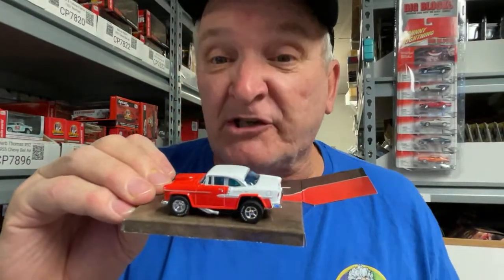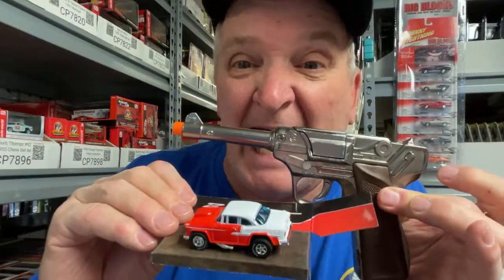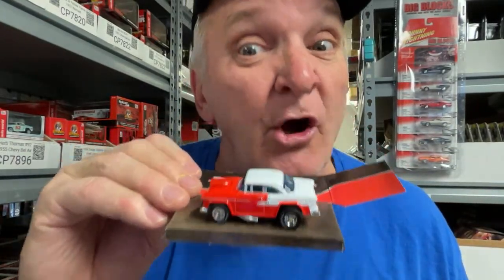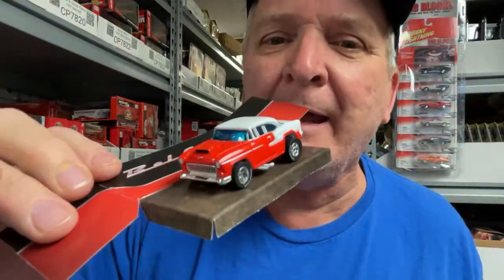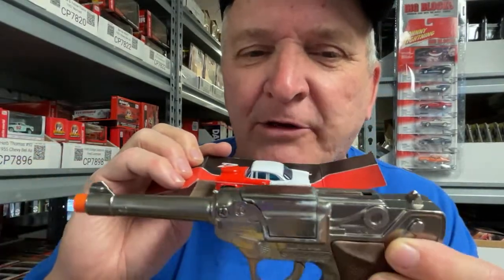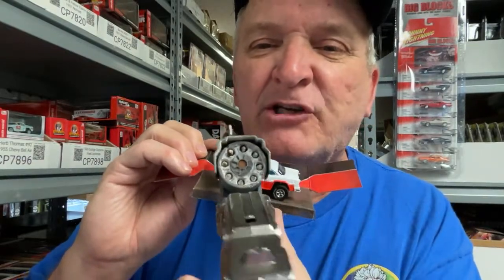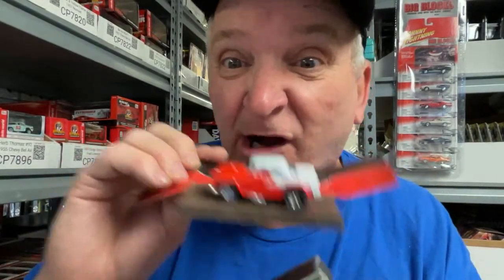This is a slot car, and this is a Luger. This is die-cast, but this is a slot car. Slot cars go on racetracks. And this is a 55 Bel Air red. This is beautiful. This is all die-cast, and we sell these at our store. The 8-shot caps are die-cast, and this is slot cars, die-cast, slot cars.